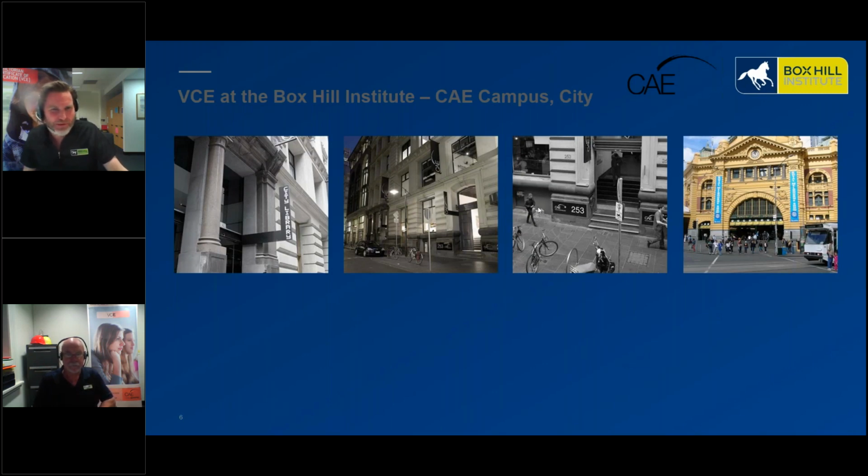Yep, that's right. So here you can see some pictures. As I said, we're conveniently located in the city. It's one trip on a train if you're coming in, so it's straight into the city. We're in Flinders Lane. You might be familiar with this building because it's right next door to the city library. And there is Flinders Street, which you're very, very close to if you're getting into the city by that means, which we do, Drew. Well, definitely.